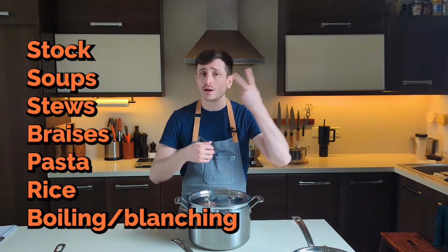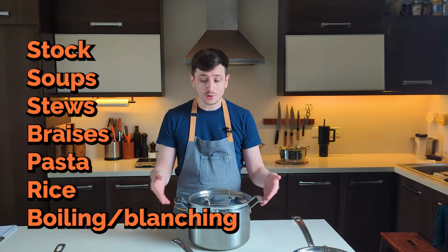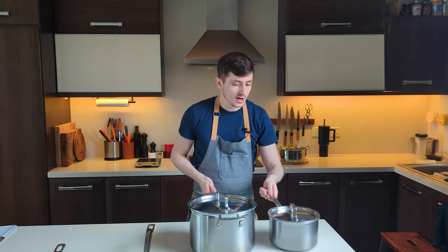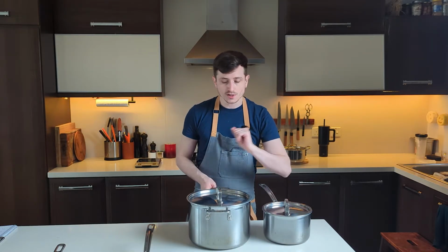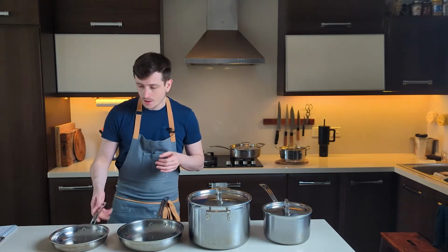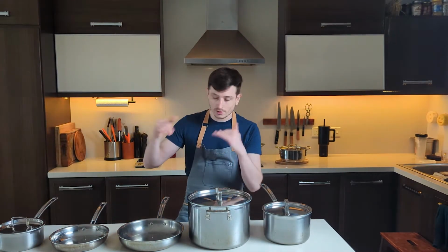Cannot recommend how useful a big pot like this is. Even in a household like mine, we're just 2 people, making a really big batch of bolognese, you can get like 12 to 16 portions in this thing quite easily. For that reason, I would say it is one of the most valuable pots and pans inside my entire kitchen. So if we're looking at the ranking order right now, we have the medium-sized pot, the large pot, my large pan, the small pan, and the small pot. The small pan and the small pot are kind of on the same level.